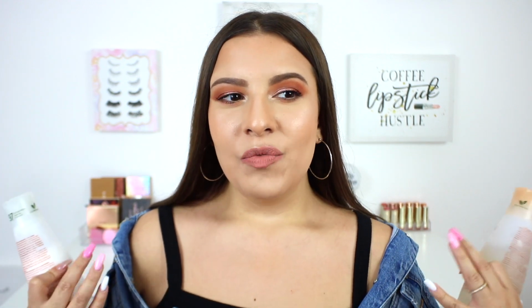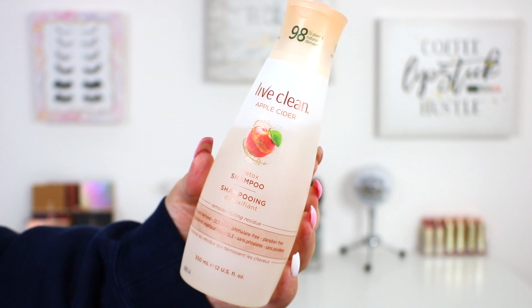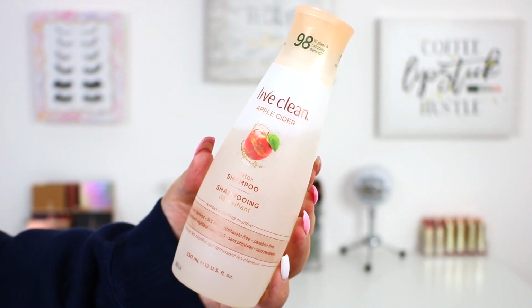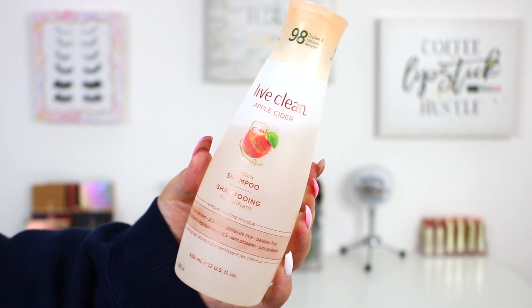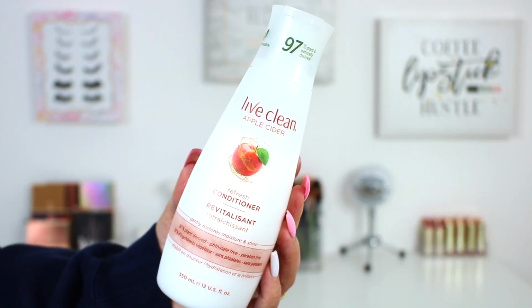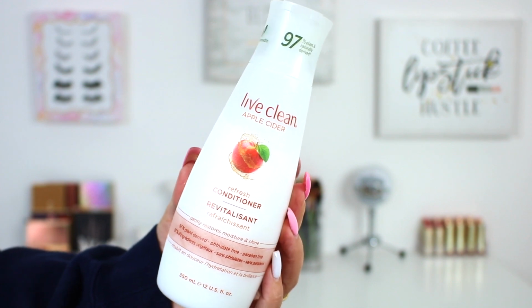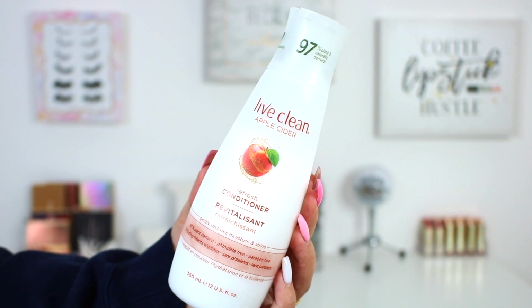I decided to finally pull these out and try these because for a few weeks my hair had been feeling very oily, and although I don't use really any product in my hair besides shampoo and conditioner, my scalp just felt like it had a lot of buildup on it for some reason, lots and lots of oil, and I wanted something to get that residue out and detoxify my hair. And I saw that this was a detox shampoo that removes dulling residue, and I love it. I definitely think it does that.